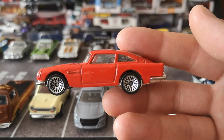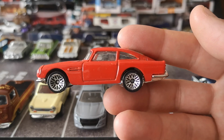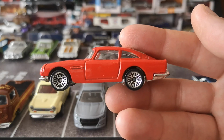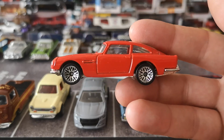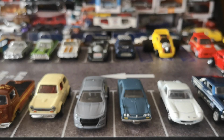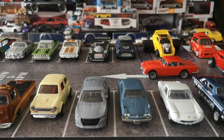I do also have a pullback 1:38 version in maroon or wine red or burgundy. So this is a cool addition because I didn't have a Hot Wheels mainline version, and definitely not in this color. So I'm pretty happy for that. Cool stuff. Definitely keeping that.